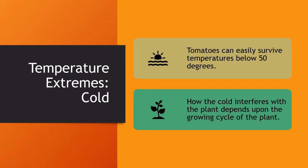Okay, temperatures. Let's look at cold first. Now I said tomato plants don't really like temperatures below 50 degrees, and they really don't, but they can survive it. As a matter of fact, I have my tomato starts out in the greenhouse right now, and the temperatures have gotten down to 34. And those plants weren't particularly happy in the morning, but they perked up 2 hours later. So, you know, what doesn't kill them makes them stronger. And these guys just got a lot stronger after 34 degrees.